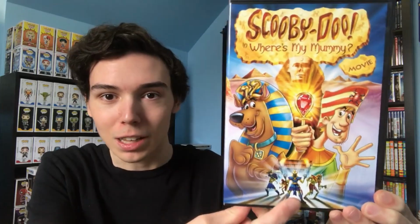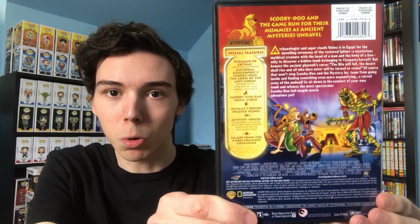Alright, next up here we have Scooby-Doo in Where's My Mummy, and this one is pretty cool. I love the cover here. There's quite a bit going on. It's a nice bright cover. Then you can see the antagonist on the bottom there. Then you see the spine, and then there's the back with some more shots there and some of the information.